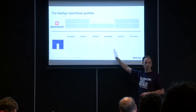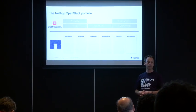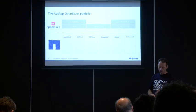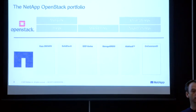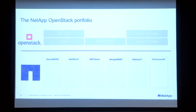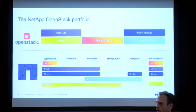StorageGRID is our own object storage. Everything you'd expect from object storage, S3 targets, policy-based and lifecycle management around data. AltaVault, which is our cloud gateway, provides the ability to back up to an object store, ideally one of ours, but clearly others are supported, and external ones like Amazon are supported. And OnCommand is our management and capacity management tooling. And with all of these products, we have an integration with, let's say, the various projects within OpenStack.